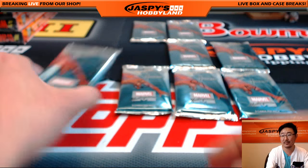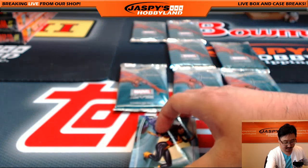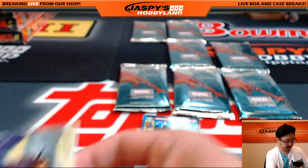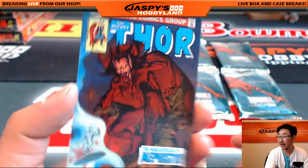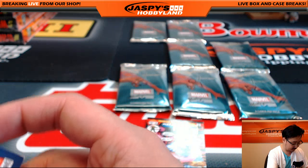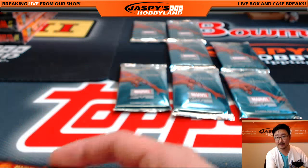Pack 3. There she is again. Colossus, put a ring on it. 1032 out of 1499. Kitty Pryde. We've got Mephisto, 15 out of 50. Nice low number here, Thomas. And Iron Fist, 148 out of 1499.